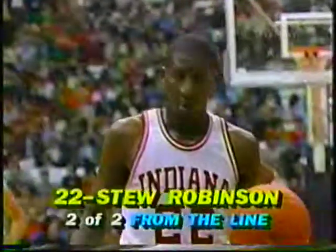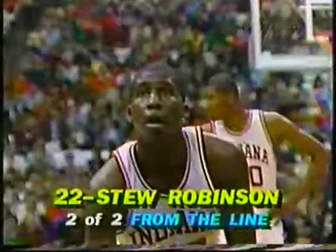Now, Bryant's going to go after the ball, and as I say, with a lot of teams, you'd say, well, that's a very bad foul, but with Cleveland State, sort of in for a dime, in for a dollar. They're going to gamble, and sometimes it works, sometimes it doesn't. Stu Robinson steps up. He has 8 points, 2 of 2 from the line today.